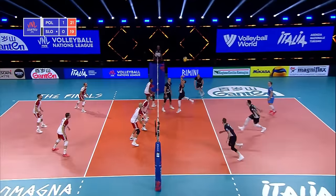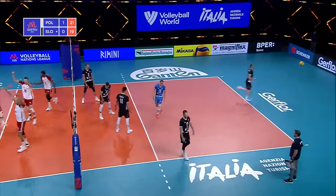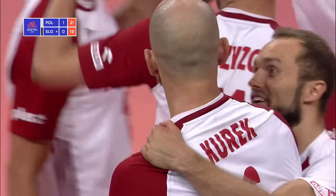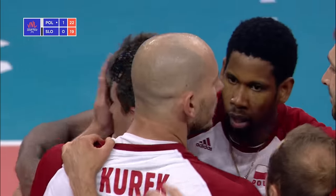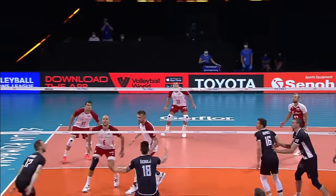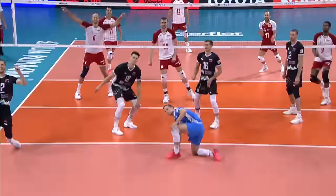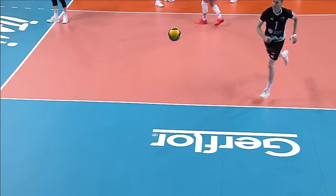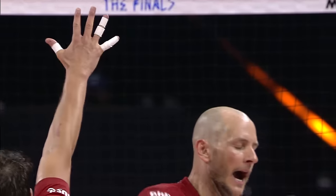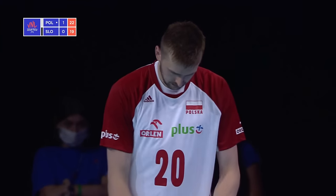Good up by Kovacic. Oh, this might not come back. It won't come back. Ernout was trying to recycle that. That's a tough play. Here we see Chebel's going to get one hand on it, tries to pop it up, but again, almost creates that deep block that Poland might have gotten. Nobody ever is in that backcourt covering for Slovenia. They're all really tight. Bieniek to serve.